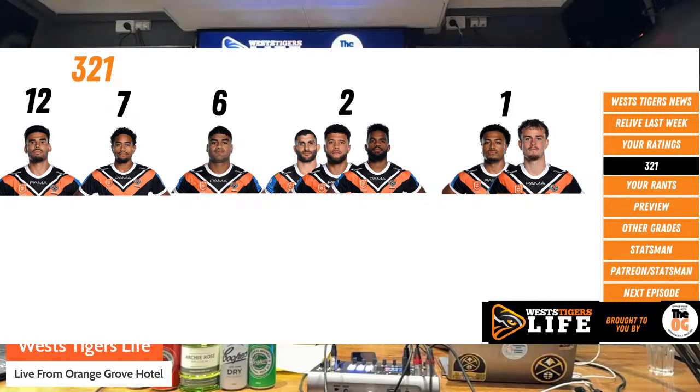Righto, so after 2 rounds, Terrell May is out on 12 points. I think he got the most Daily M votes too in this game as well. Again, I think he got a couple last week, so he's doing pretty well on both the official voting and ours. Jareem Buller zooms into second with 7. Skelton has 6. That was from last week, I think.